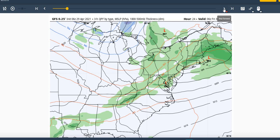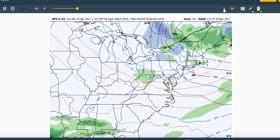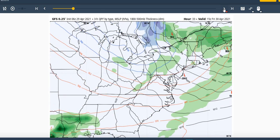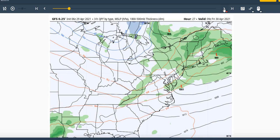So taking a look here at our long-range model, this is the GFS showing you kind of what we expect over the next several days. So as we go into the early morning hours of Friday, you can see some of the precipitation around here around 4 or 5 o'clock in the morning. I think that'll be our best chance for seeing some rain.